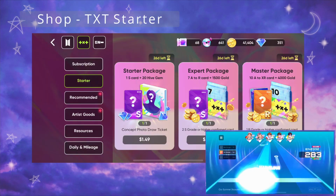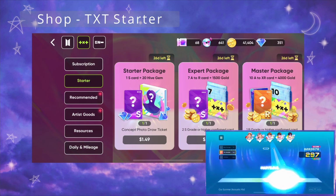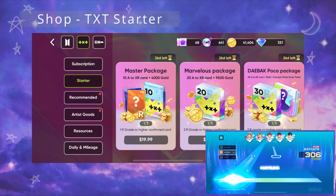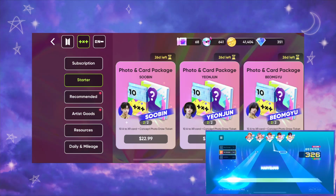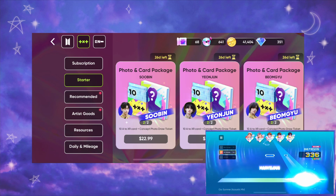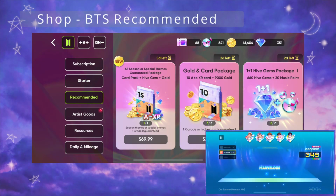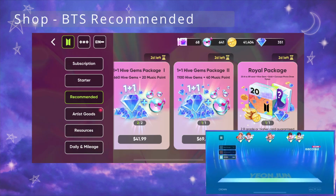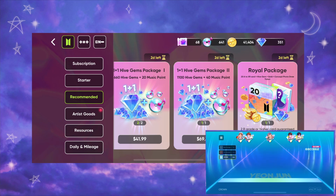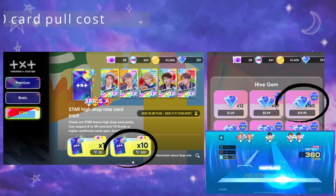The game offers a range of microtransactions in the form of loot boxes, ranging from $1.50 to up to $70, with some special offers being around $130. They have a few different categories for these loot boxes: starter and recommended, and they're also filtered by the different groups. Usually they offer the same thing, but with different card packs and concept photo options depending on the group. Normally a 10 card draw from A to XR cards costs 200 diamonds, in the in-game currency. This is apparently equivalent to around $20. If you look on the screen, I've done the math.